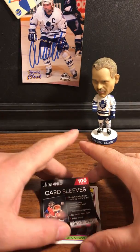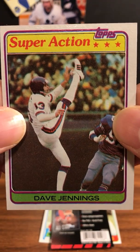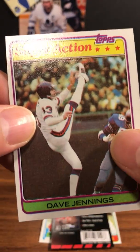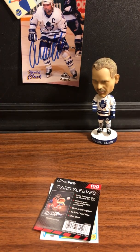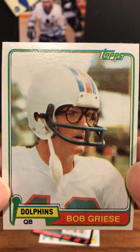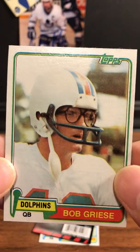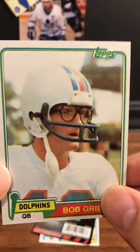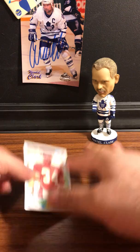13 is Frank, and 13 is a super action, Dave Jennings. Once again, these surfaces and corners are extremely nice, so nice condition cards. Number 14 is going to me as well, and it is a really nice looking card. Look at this, Bob Greasy with his glasses on. That's pretty weird to see, but nice quarterback, Bob Greasy with his glasses. That's number 14. And last card, guys, is a Bobby Hammond. Bobby Hammond is going to me.